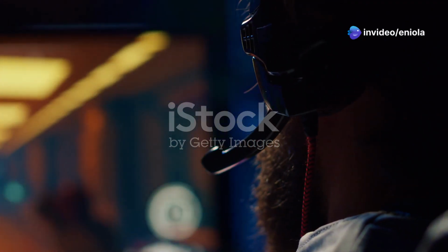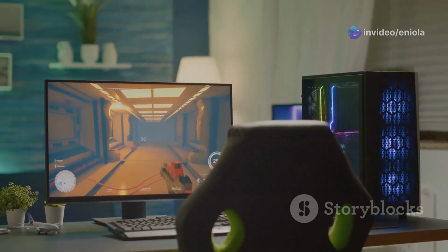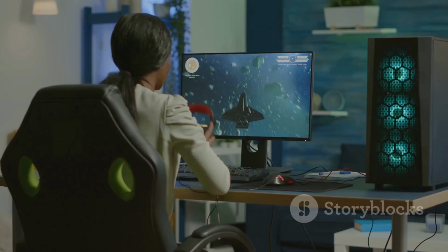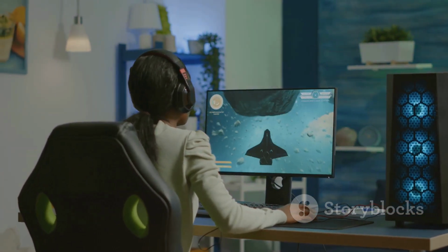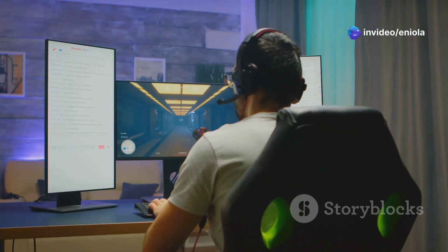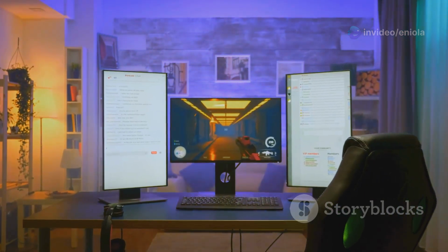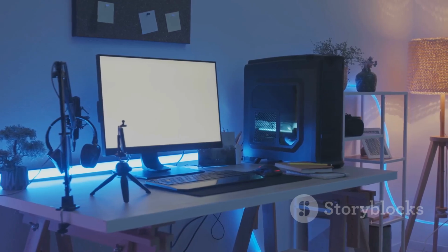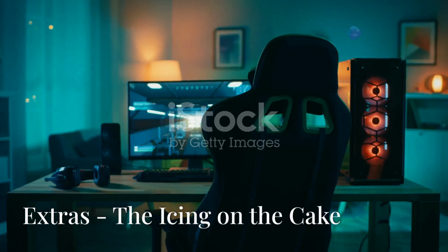Alright, let's talk audio. Whether you prefer the immersive experience of a headset or the room-filling sound of speakers, there are plenty of budget-friendly options that won't disappoint. For headsets, look for something with a comfortable fit, clear microphone quality, and decent soundstage. You don't need to go for audiophile-grade stuff here, just something that lets you hear those footsteps and explosions with clarity. If speakers are more your style, a decent 2.1 system can do wonders for your gaming experience. Just make sure you've got enough desk space.